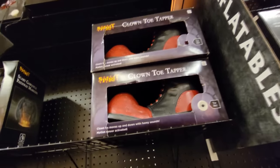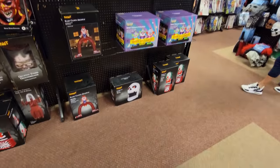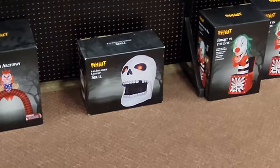Pretty cool. All right, look at this, guys. We do have one inflatable that I've only seen in one other place, and it's that light-up skull down there. That thing is actually pretty huge. It's 6 feet tall. I don't remember which store I saw it in, but I think it was in the mall, and they had all of their inflatables set up right as you enter the store from the mall.